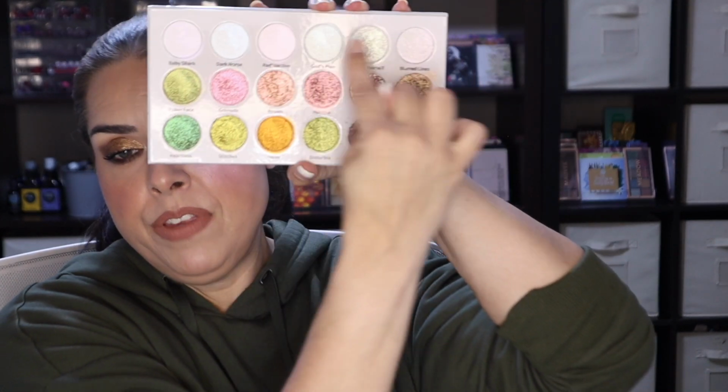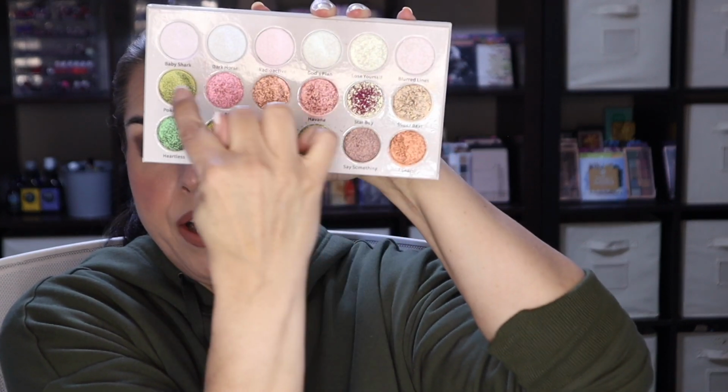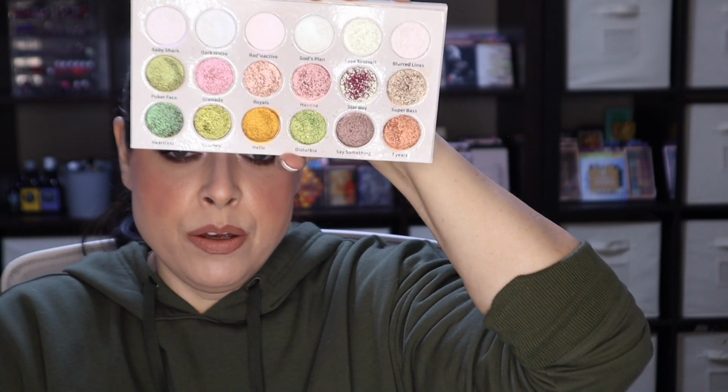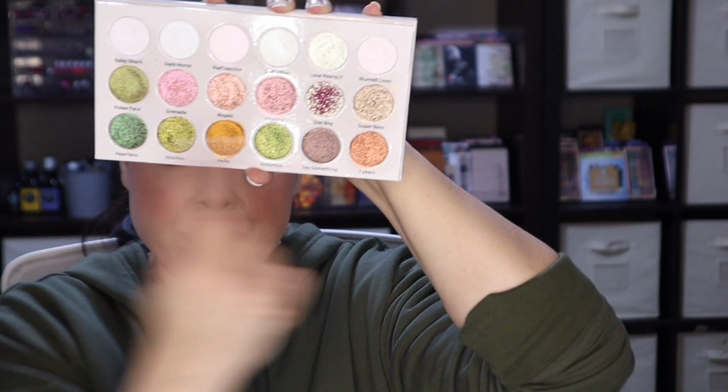Okay, let's see, this is from Indie Beat Cosmetics. This is Platinum Hits 2. And these are all shimmer shades. Absolutely love these shades. And I love that they have these nice bright iridescent highlighter type shades at the top. And I love the colors, all the shimmers. Like, this one's probably my favorite right here.